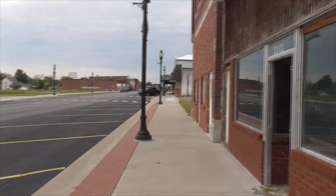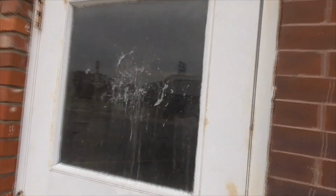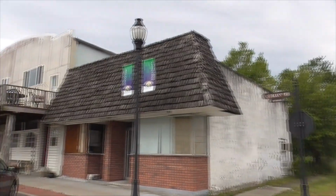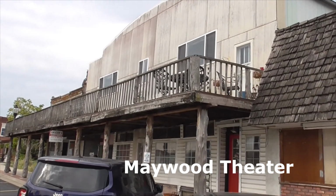Further up the road, you get to the old Maywood Theater. This building's all shut down. Let's see if we can take a peek inside the window. See, it looks like a little staircase there. Anyway, so now we're at 3rd Street in Main. This beautiful building here is called the Old Maywood Theater.